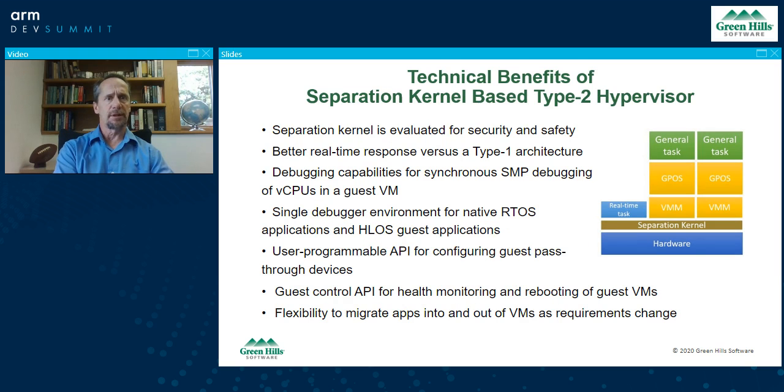A better alternative is a Type 2 hypervisor based on a certified separation kernel. A certified separation kernel is evaluated for security and safety. It has better response time versus a Type 1 hypervisor. This solution shows better real-time performance versus a Type 1 hypervisor, and it makes debugging much easier as all of the applications can be simultaneously debugged from the same environment.